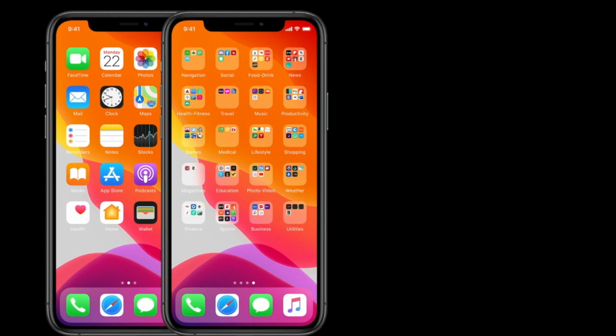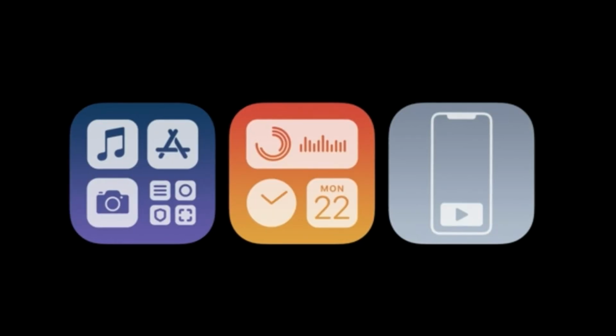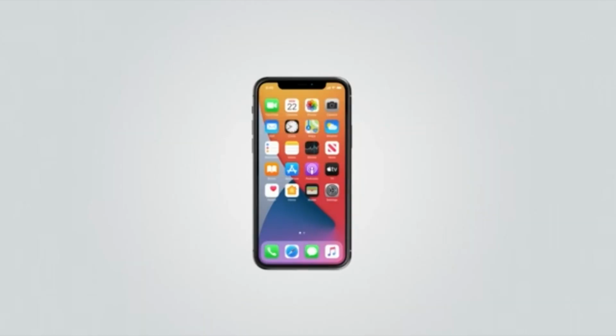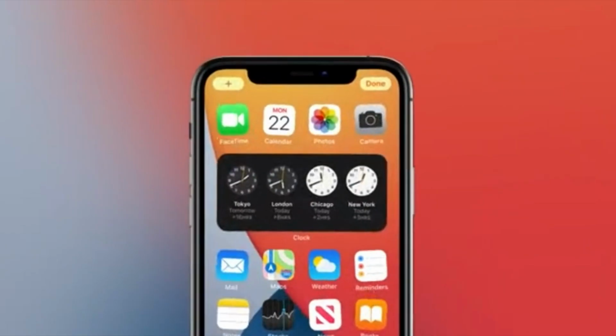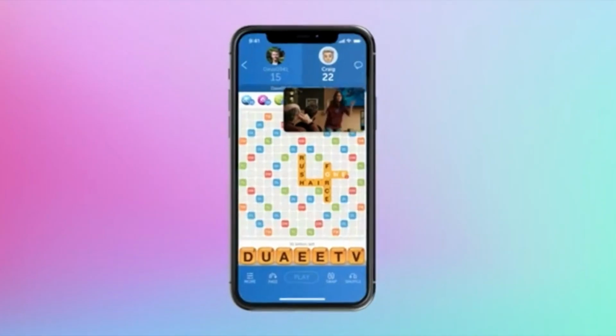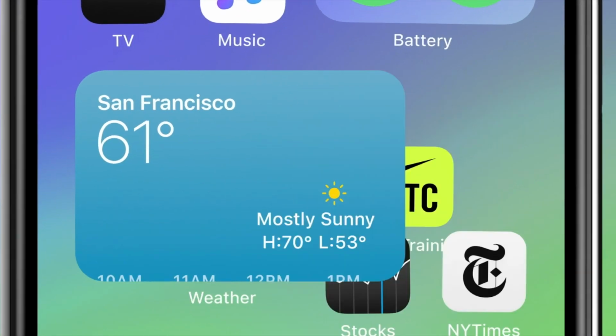So cool callouts here are widgets on the home screen, app library, iMessage mentions, iMessage thread replies, and a few other things packed in there. So they'll cue the video right now actually. And you can see we have these legitimate stacked up widgets on your home screen. You can move them around. There's different sizes. Super cool.